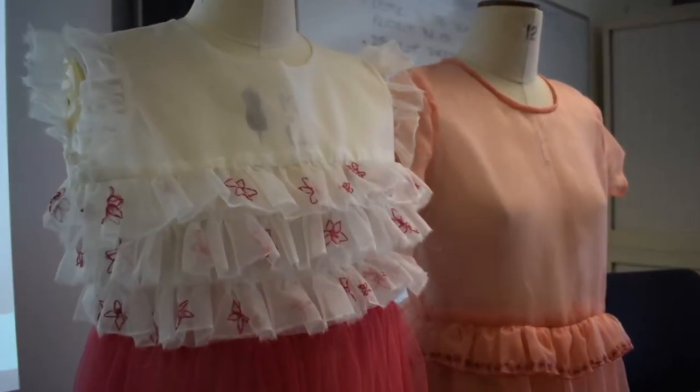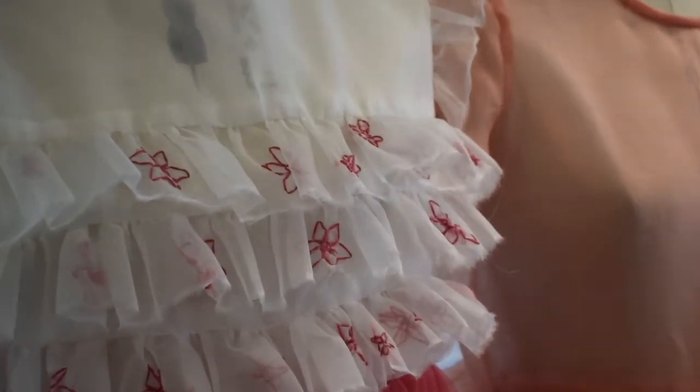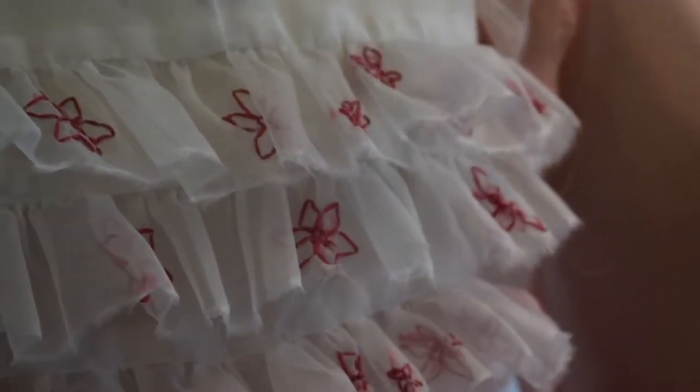Yeah. In the first year it was more kind of experimental, learning how to do things, learning how to make a frill and using the sewing machines, whereas now it's kind of applying all those skills in a really high quality way, and just going into more detail.